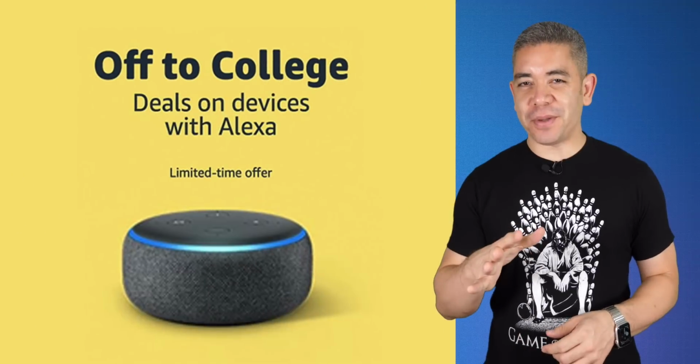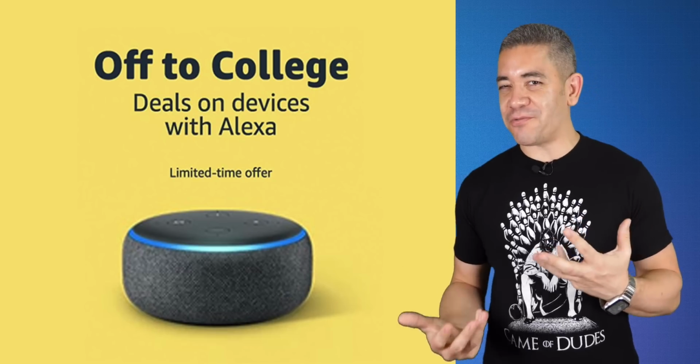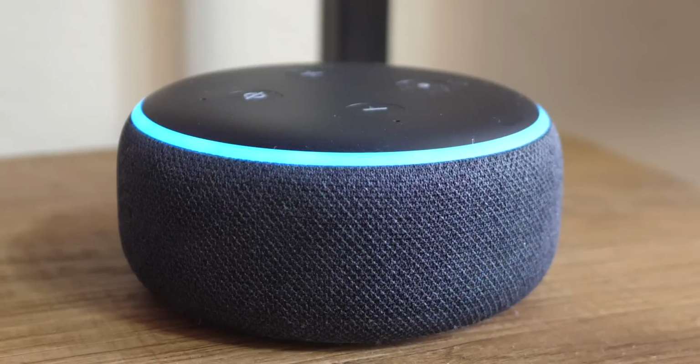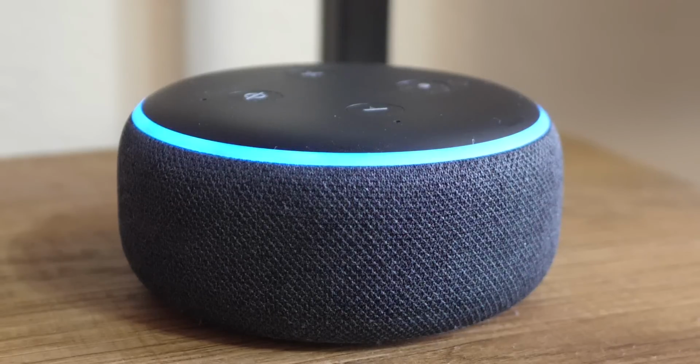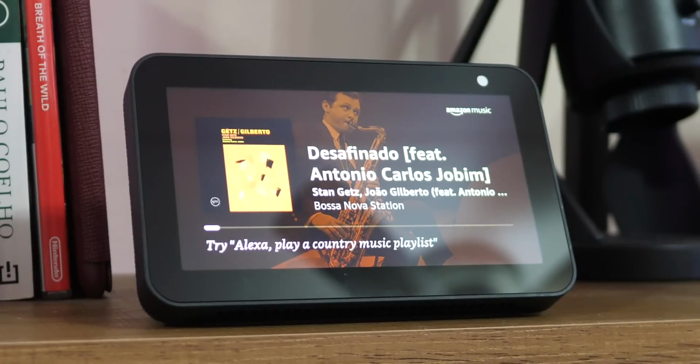The official news today begins with deals, as Amazon has their own back to college section right now, because you really need an Echo when you go back to school, right? For example, the Echo Dot is $20 off, leaving it at $30 shipped. The Echo is $30 off as well, leaving it at $70 shipped. The Echo Plus is half off, leaving it at $75, and the Echo Show is $50 off, leaving it at $180. They also have deals on Kindles, Fire Sticks, and more.